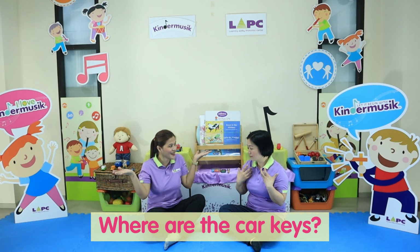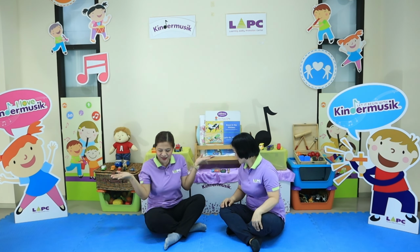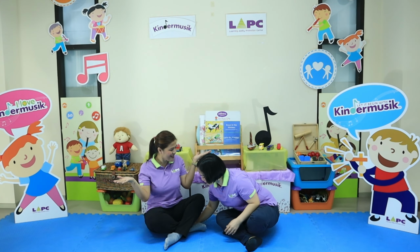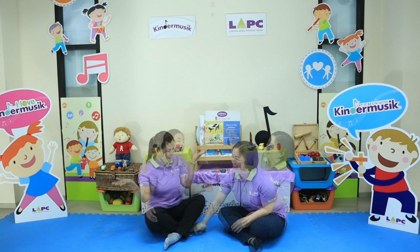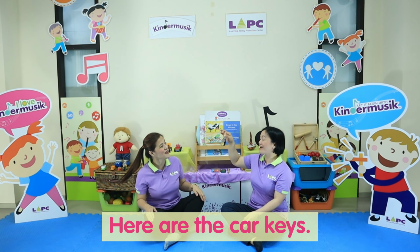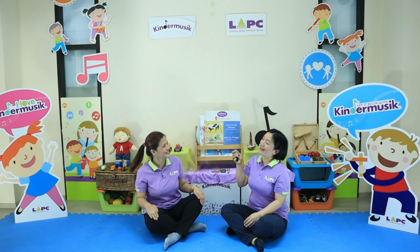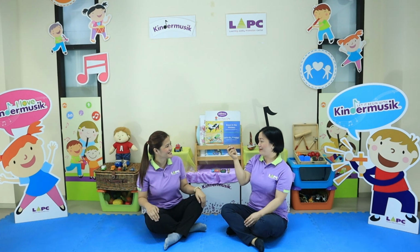There are the car keys. Can you find the car keys, Belle? Where are the car keys? Where are they? Found them, here are the car keys. Can I play with these keys this time, Mommy? Yes.